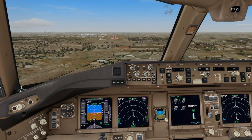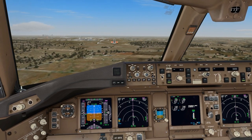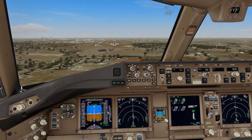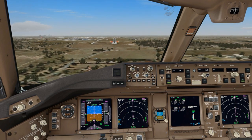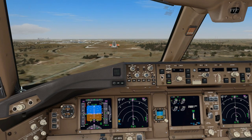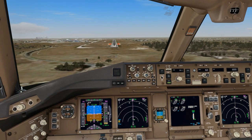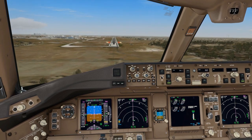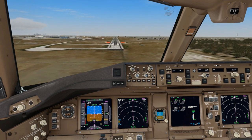Approaching 16. Check 16. Looks to be a welcome to Melbourne. Taxi via Echo. Correction, taxi to the gate of your restriction. And Qatar 90, wind 170 at 8 knots. Please land runway 16. Runway 16, please land, Qatar 904. Transitioning visual. Minimums. Landing.